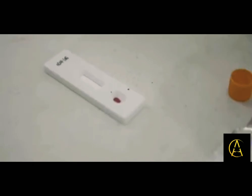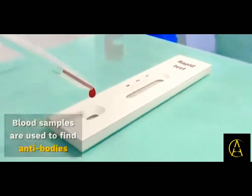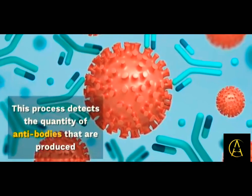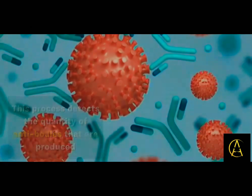Antibody tests, also known as serological tests, are used to find out the presence of virus in a body. In this method of testing, blood samples are used to find antibodies. This process also detects the quantity of antibodies that are produced by the immune system.